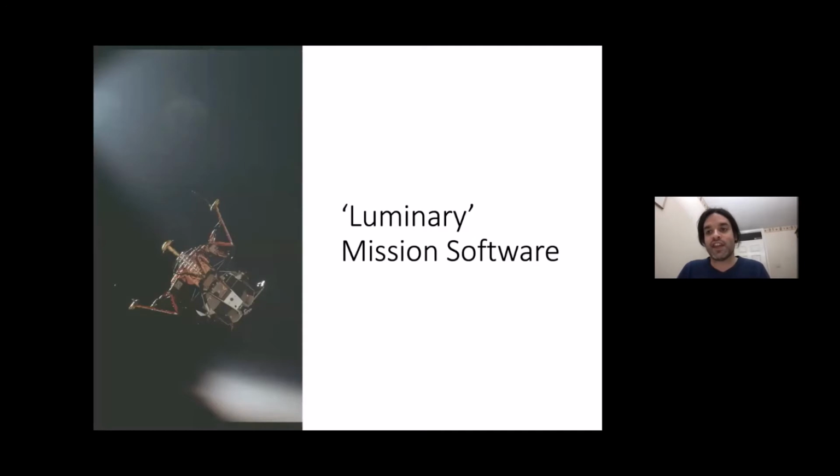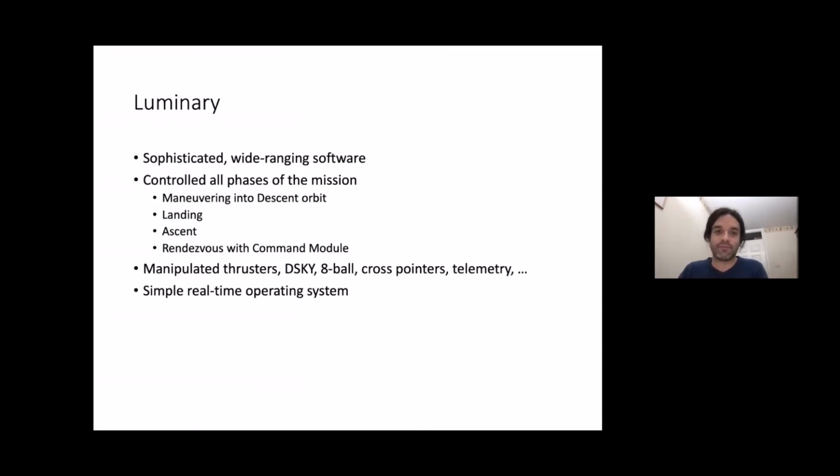First, though, a little bit about the software. Now, this is a slightly drier and more technical 10 minutes of the talk. So just let me say what I've got to say, and then in 10 minutes' time, we'll leap back into the cockpit and we'll have fun for the last 10 or 15 minutes.